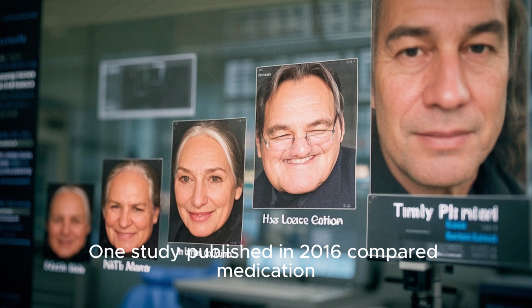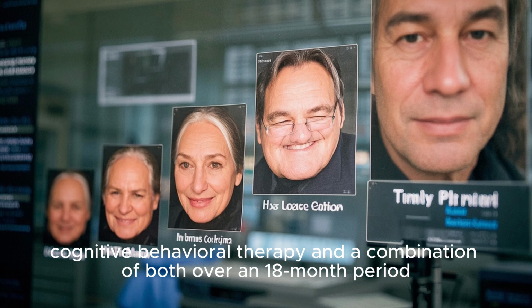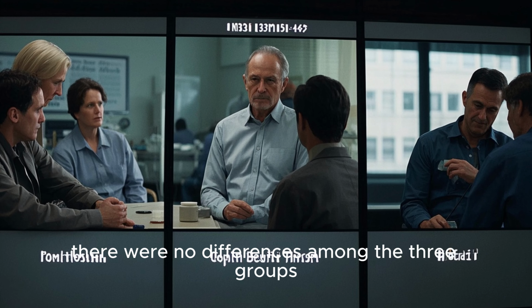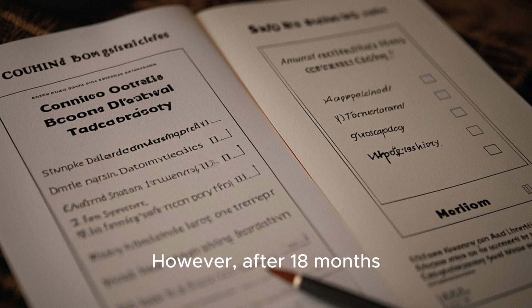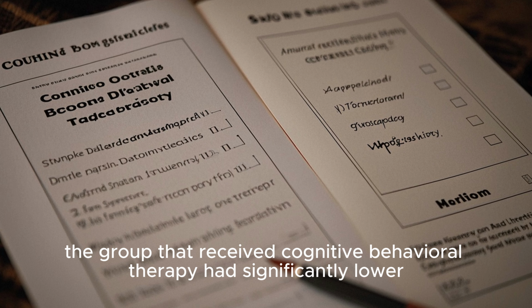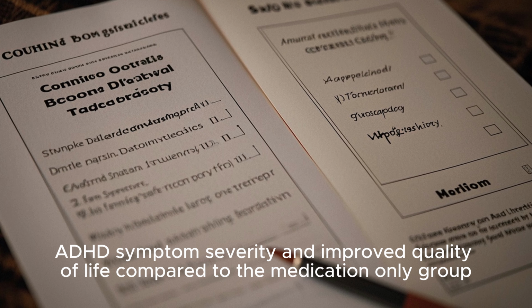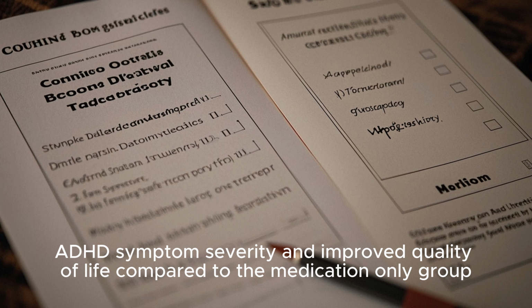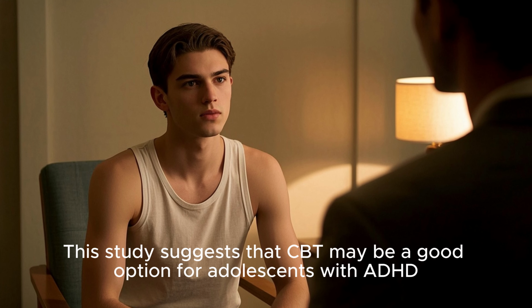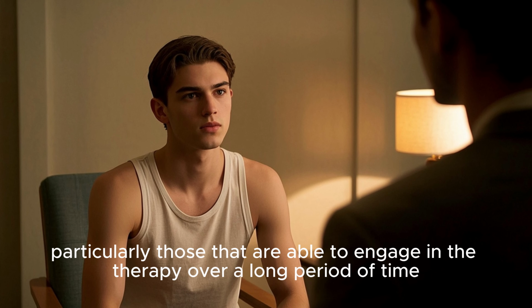One study published in 2016 compared medication, cognitive behavioral therapy, and a combination of both over an 18-month period. They found that after 6 months, there were no differences among the three groups. However, after 18 months, the group that received cognitive behavioral therapy had significantly lower ADHD symptom severity and improved quality of life compared to the medication-only group. This study suggests that CBT may be a good option for adolescents with ADHD, particularly those that are able to engage in the therapy over a long period of time.